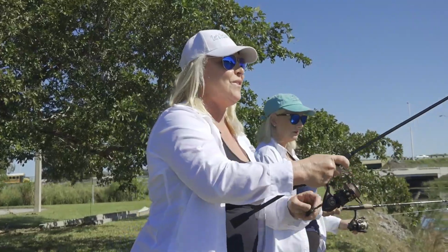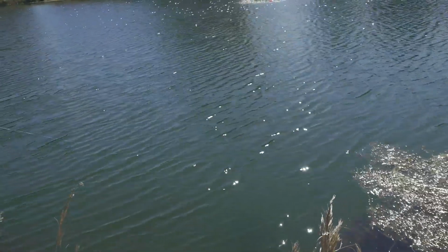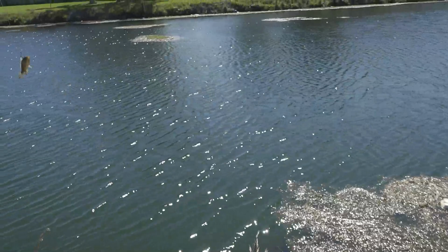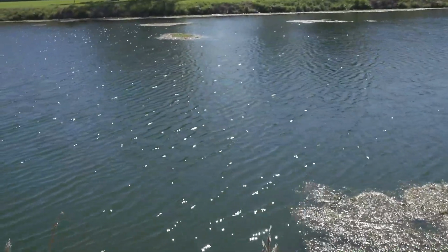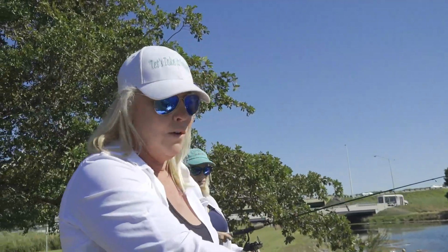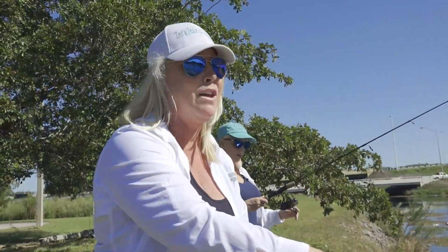This is Sonny's first time catching peacock bass, or fishing for peacock bass. We haven't caught them yet. But if you look over here, you'll see there's some grass beds. What I noticed when I was walking by is there was a big old Oscar that caught my eye. Then as we were putting our baits out, from under the grass came a peacock bass and a snakehead, which is another invasive species.